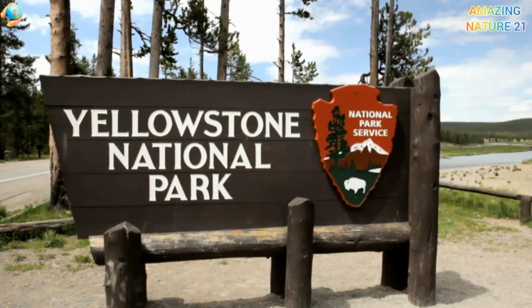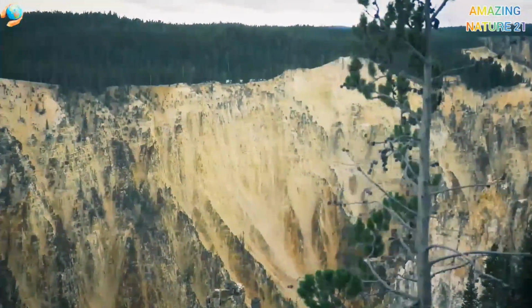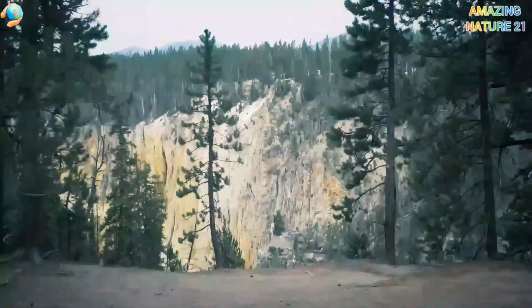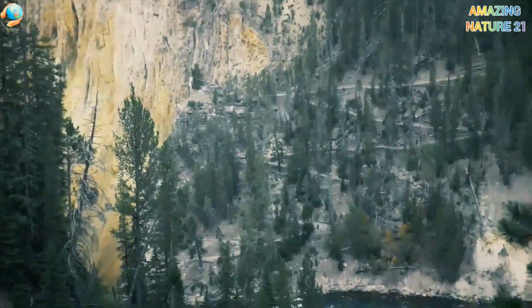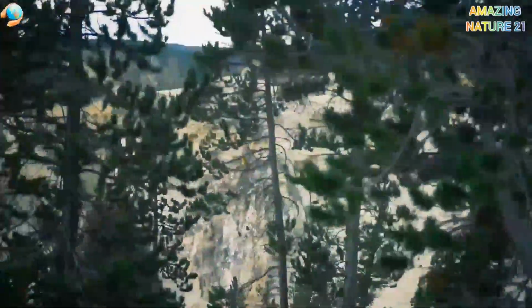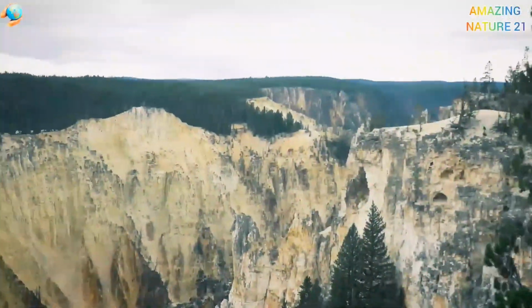On March 1, 1872, Yellowstone became the world's first national park for all to enjoy the unique hydrothermal and geologic features. Within Yellowstone's 2.2 million acres, visitors have unparalleled opportunities to observe wildlife in an intact ecosystem, explore geothermal areas that contain about half the world's active geysers, and view geologic wonders like the Grand Canyon of the Yellowstone River.